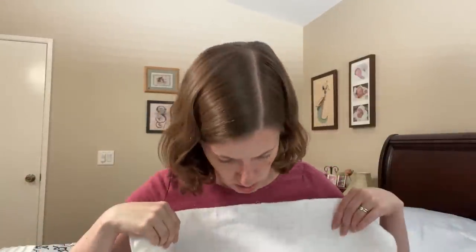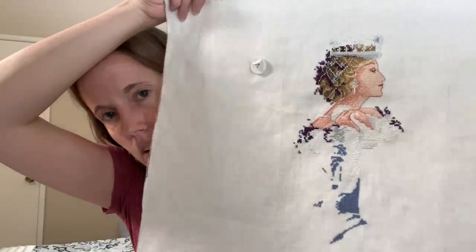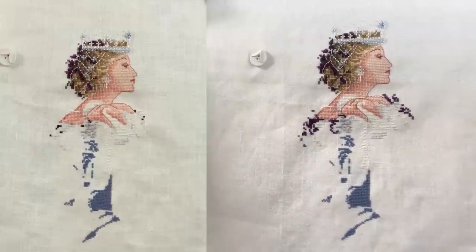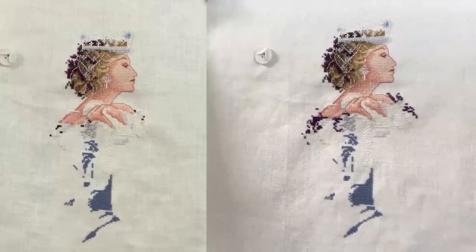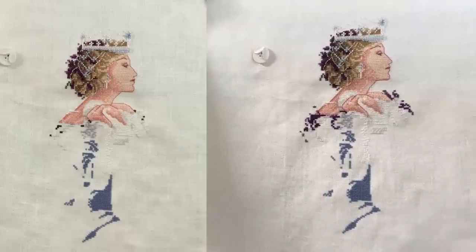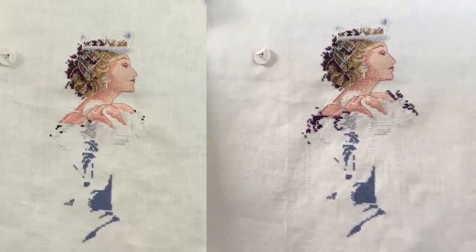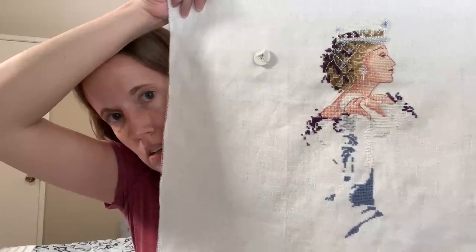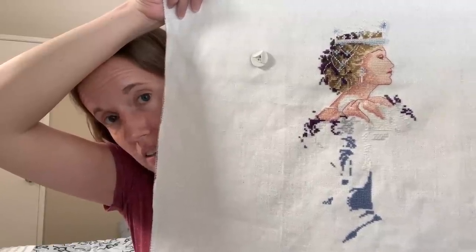Here is Winter. I think I did a little bit on her since last time. This is 32 count white MCG Textiles linen. And I did her shoulder bits and some of the fur maybe in her dress when I worked on this last. So a little bit of progress.